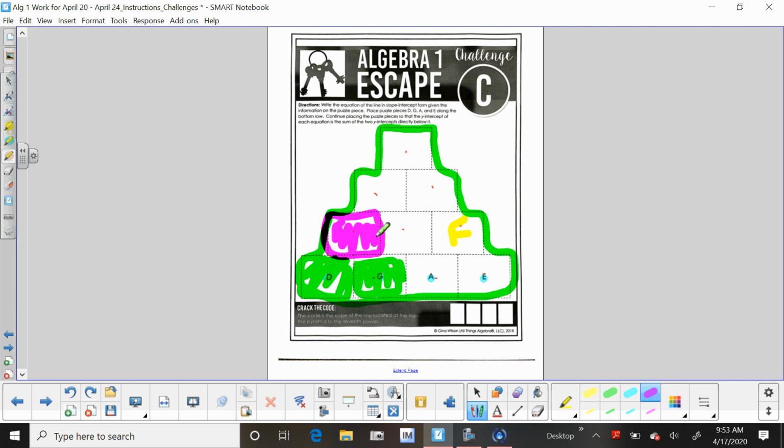Okay, so if you're looking at here, what goes here is that the y-intercept of this blue area here is going to be the sum of the y-intercepts of these two, of G and A. Okay, and then likewise, whatever you put in here, the y-intercept of that is the sum of the y-intercepts of A and E. And then you continue working up the pyramid here.